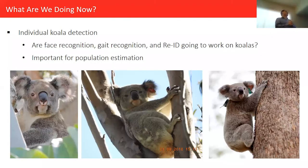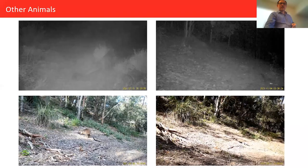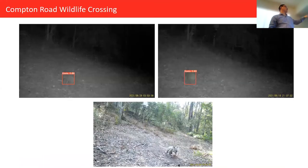Currently we're working on individual koala detection. We have trained a koala image recognition module based on the images provided by the Queensland Department of Environment and Science, by the Koala Action Group from Redland, and also from the University of Sunshine Coast. This individual recognition engine is also based on deep neural networks, and worked quite reliably for images captured during the day, but we're still struggling to make it work for images captured at night because the resolution of images like this is too low.